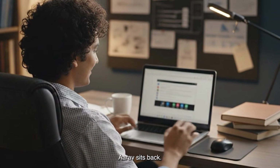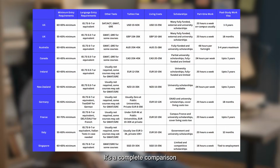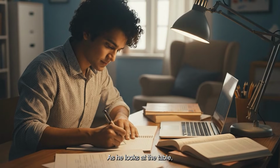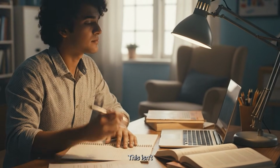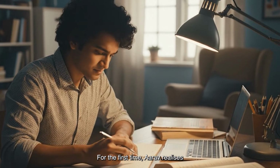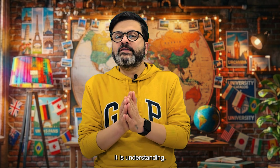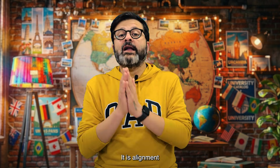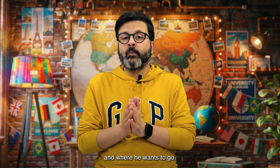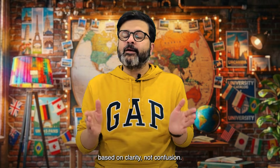After hours of research, Aarav sits back and on his screen is the table, just like the one you saw in this video. It's a complete comparison of all 10 countries, factor by factor. As he looks at the table, he realizes something very important. It isn't just about which country is the best, it's about which country is best for him. For the first time, Aarav realizes that choosing a country is not guesswork. It is understanding, it is clarity, it is alignment between who he is and what he can afford and where he wants to go. And that's the journey every student deserves, making a decision based on clarity, not confusion.